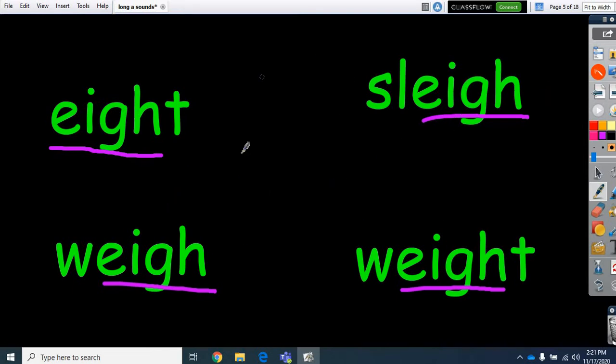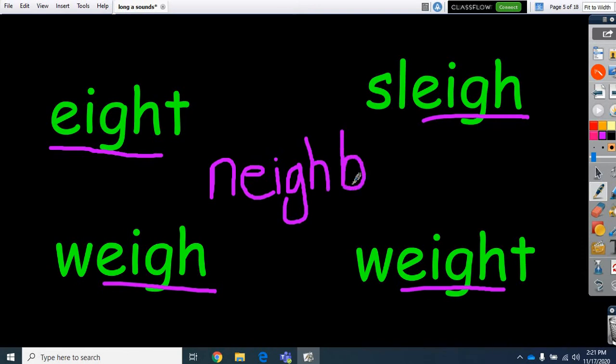There aren't very many words that have E-I-G-H though. Oh, I just thought of another one. Let's see if you can read this word since we know that E-I-G-H says A. There's some of it. Here's the rest. What's this word I'm writing? Yeah, look. N-A-B, neighbor. Neighbor, like the person who lives beside you. So good. I thought of another one. Neighbor has E-I-G-H. I know that's really tricky.